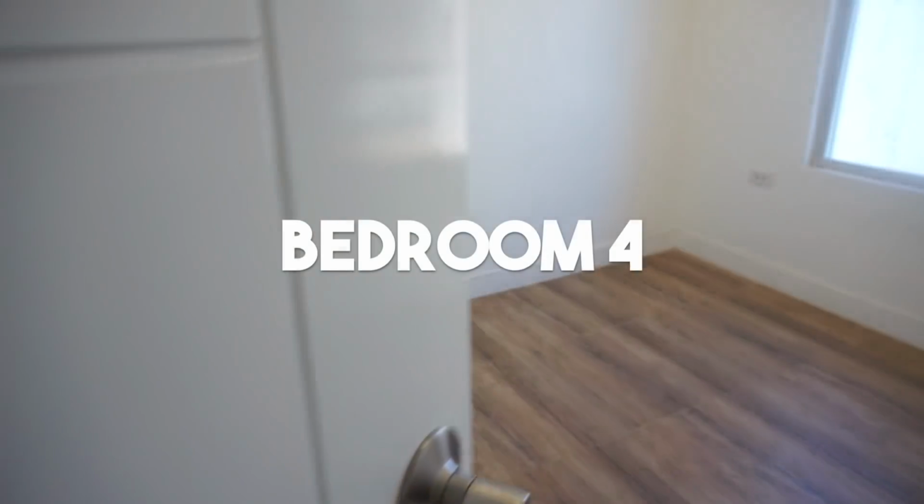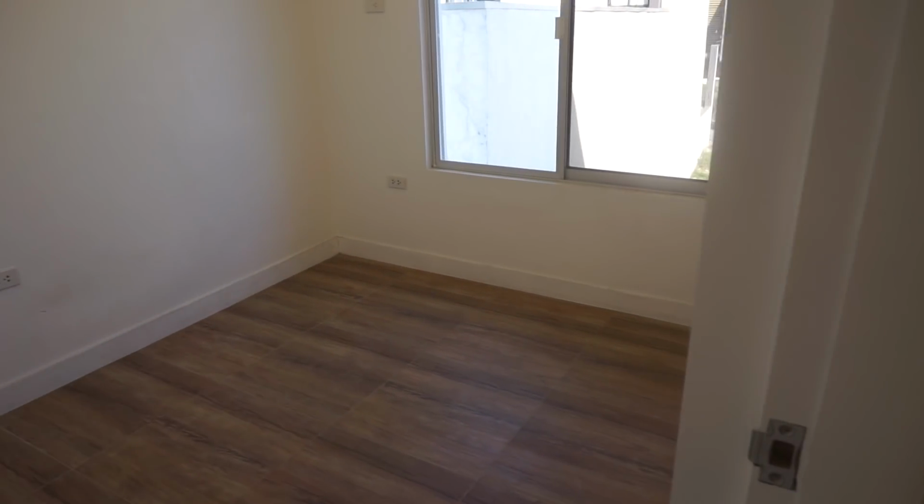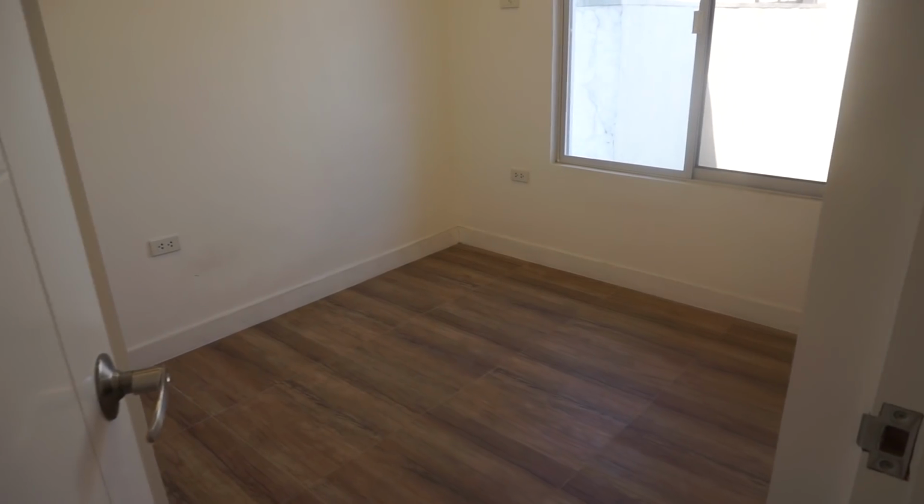Now let's go to the third bedroom of the second floor. Now this one is slightly smaller than the first 2 na pinakita ko sa second floor, but it's still spacious for a bedroom.